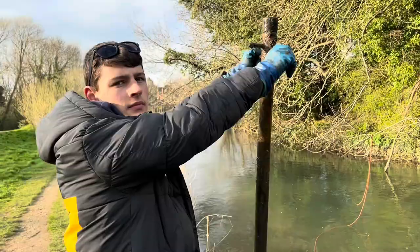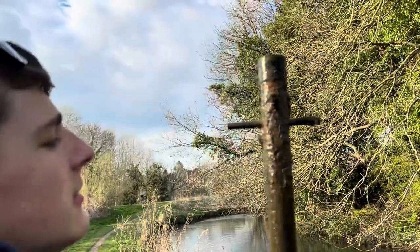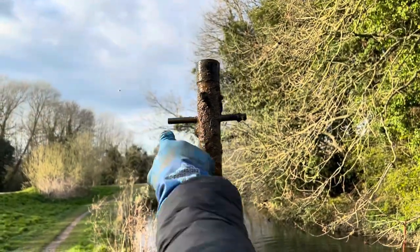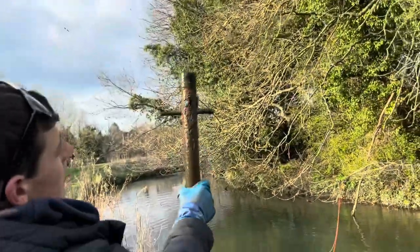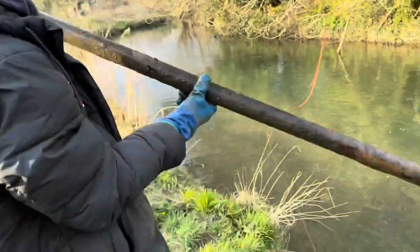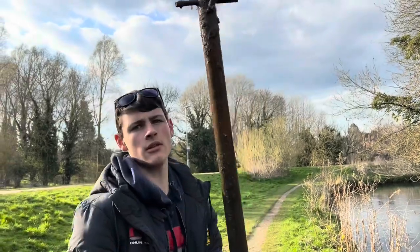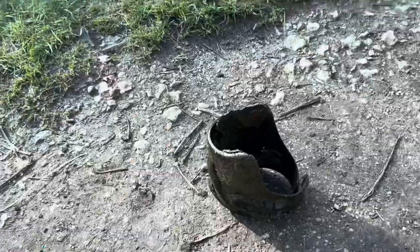Not bad. So then, I think I've found myself a washing line post, as you can see. You'd tie the washing line onto these, and you'd have one going that way, one going that way, and one going that way, and that'd be in the middle of it all. So yeah, that's a washing line post, about 7 foot long. Well, maybe 7 foot, a bit taller than me. But yeah, washing line post.